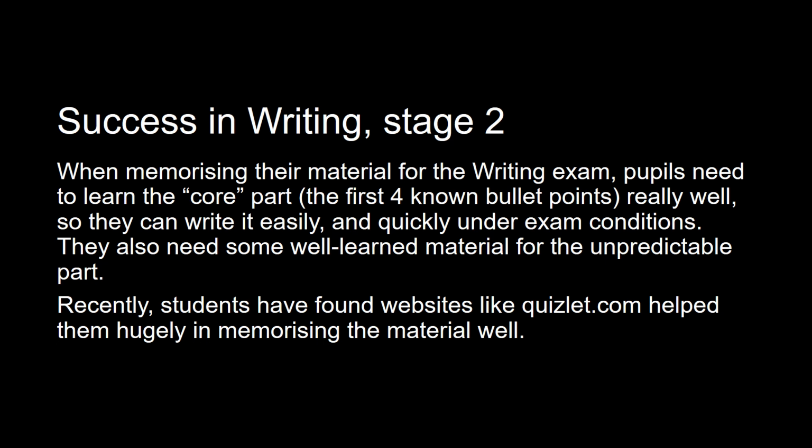One thing to add is websites like Quizlet.com and Memrise have been found to be effective by students preparing for the writing exam. It's basically a way of testing yourself and reinforcing your knowledge.